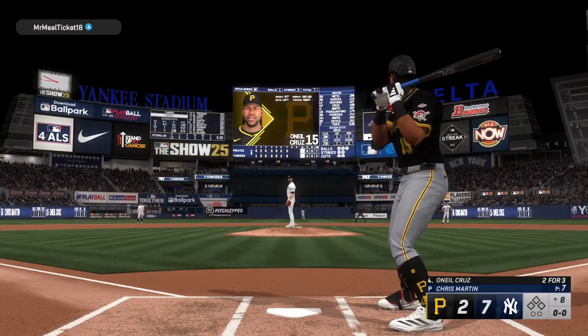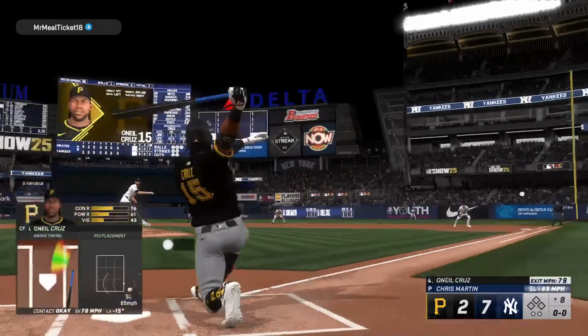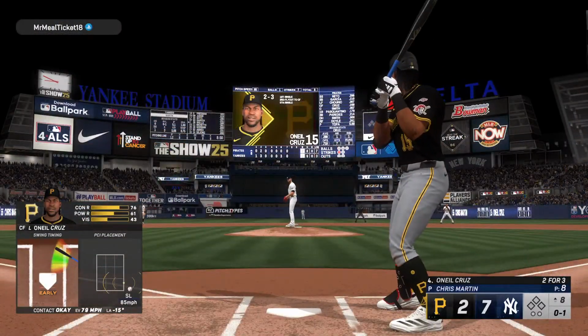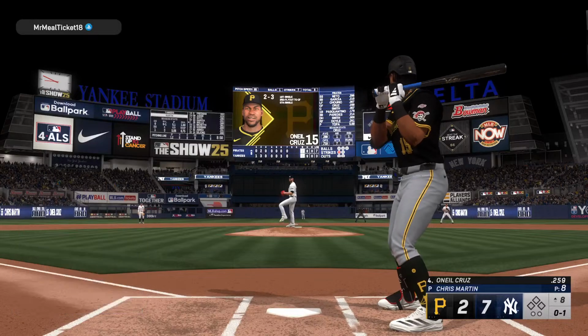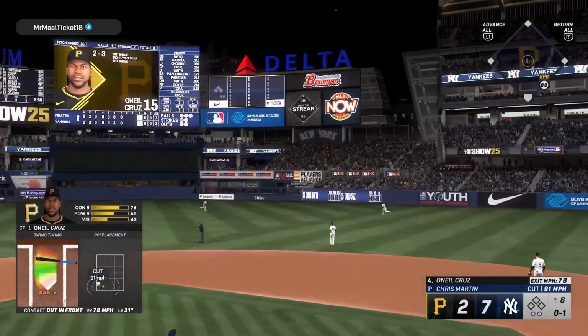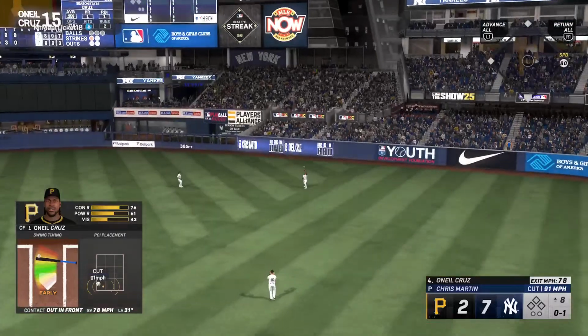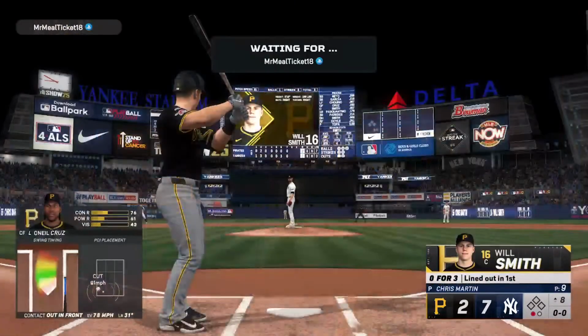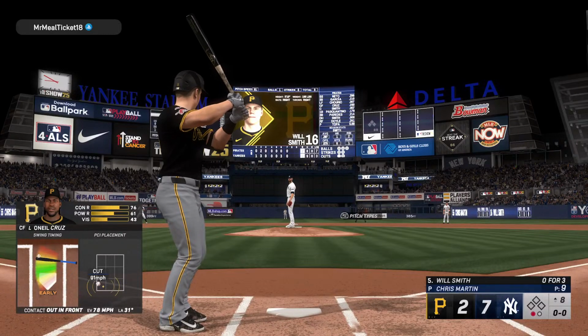At the plate for Pittsburgh, Oneil Cruz. And there's a foul ball. Martin, in his 8th season, features a 4-seam fastball, a cutter, a splitter, a sinker, and he works in a slider. Garcia makes the catch. 1 down. And here's the catcher, Will Smith, 0 for 3 in this one.